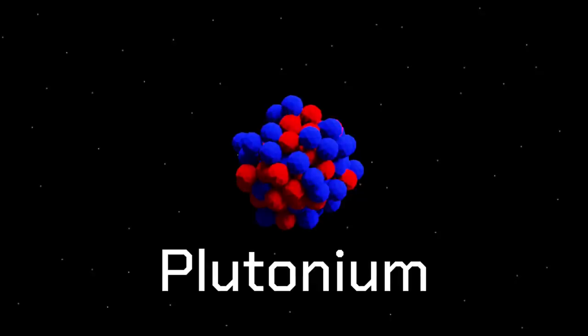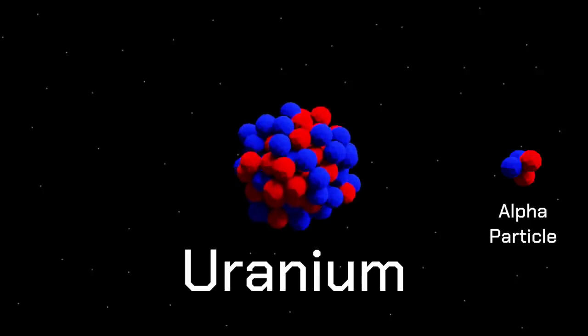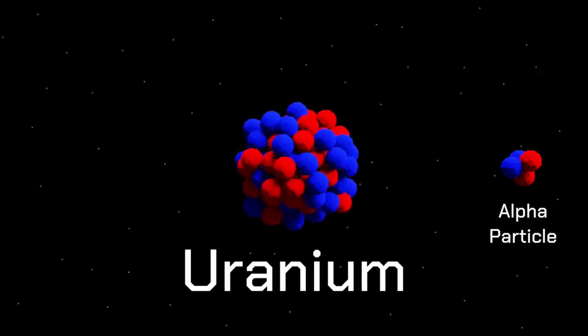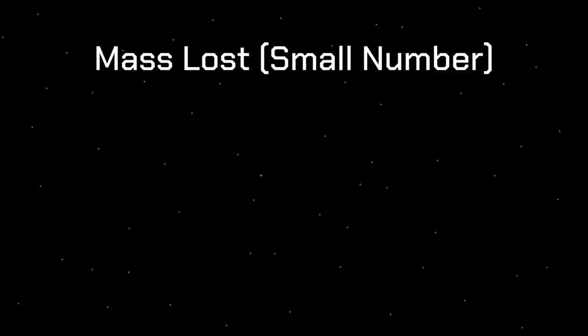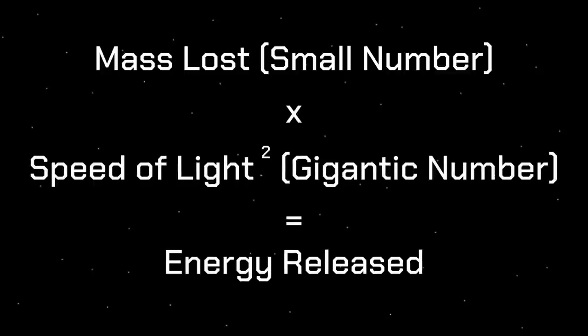This plutonium atom weighs more than the uranium and this alpha particle that was spat out. That's because mass was lost when this decay happened. That mass was lost because that mass turned into energy. And we take the mass that was lost, multiply it by the speed of light squared, so we get a small amount of mass lost and a huge amount of energy released. That energy is heat. With an absolutely insane number of atoms in a chunk of plutonium undergoing this decay, you can quite easily imagine that that chunk of plutonium is going to be quite warm.